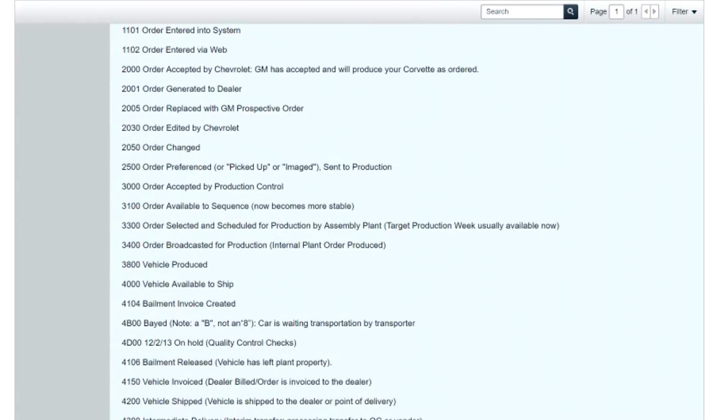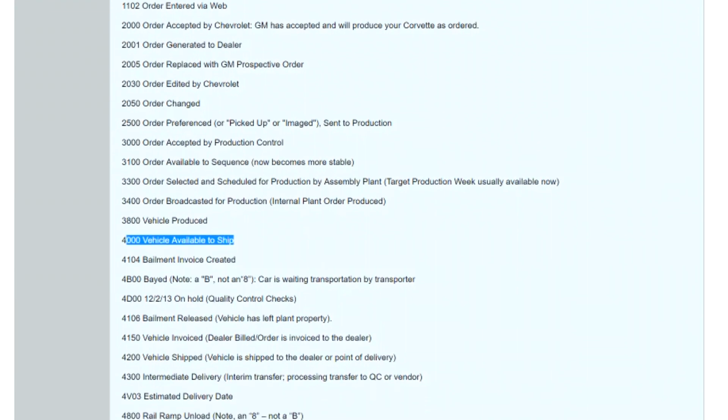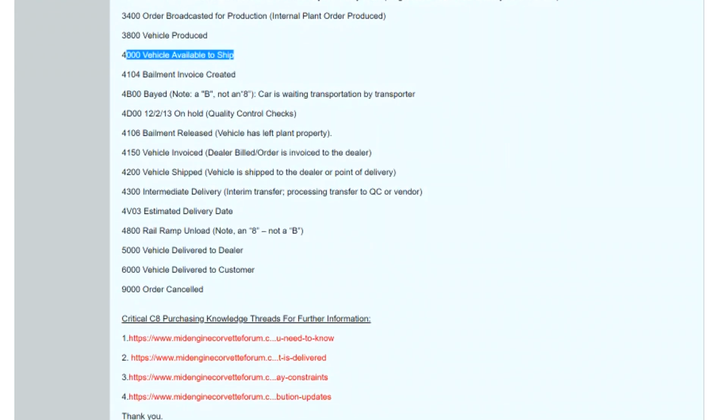So the next status code that is actually very important is 3,000, which means that your order was accepted. So if you look here, 3,000 means that GM accepted your order. And the next one that is actually very important is 4,000, which means that your vehicle was or is available to ship. Now the next status code that you're going to be excited to see is 5,000, which means that your vehicle was delivered to the dealer. And then obviously 6,000, which means that your vehicle is in your driveway.